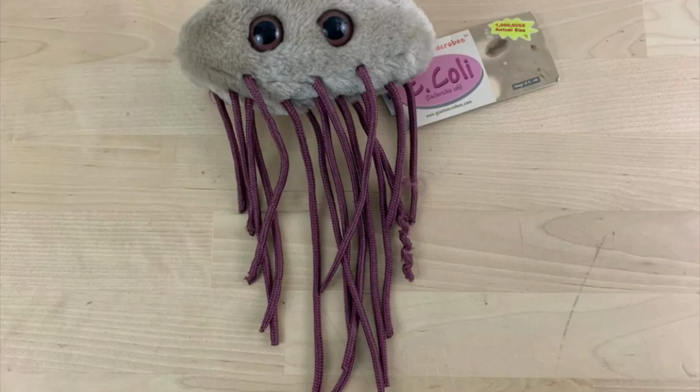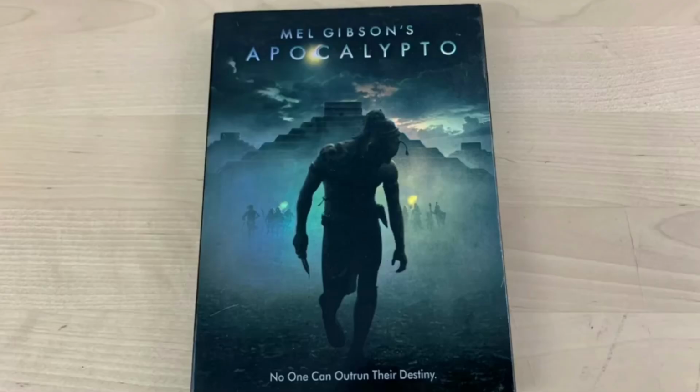It's a Giant Microbes E. coli bacteria medical learning science plush, 3-inch, new with tags. And this sold for $11.40 with free shipping. This item here took about an hour to sell on eBay.